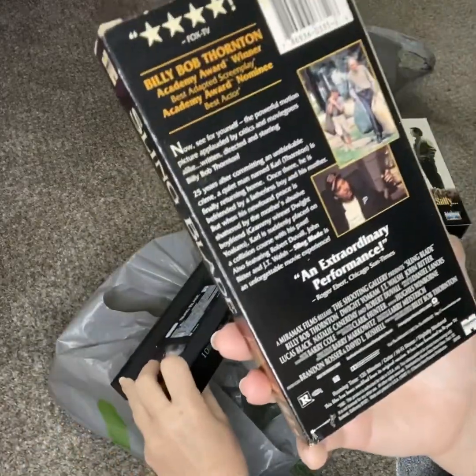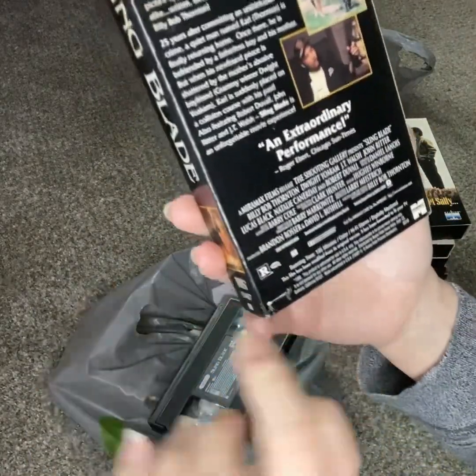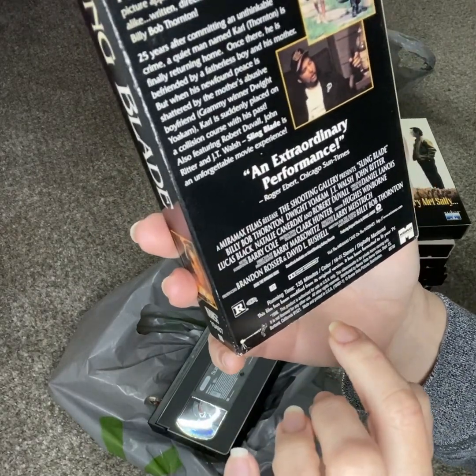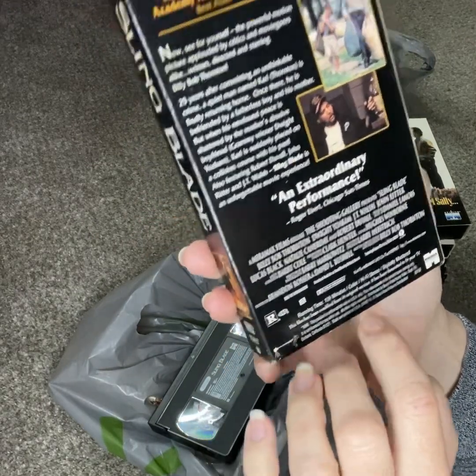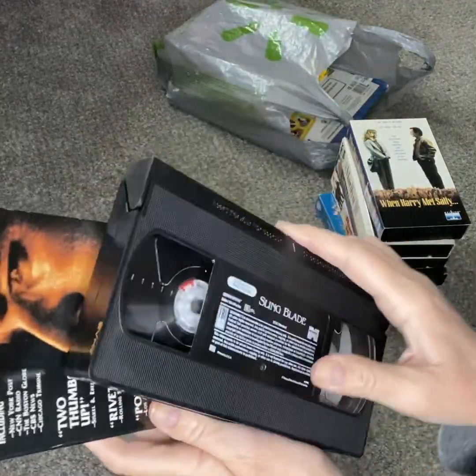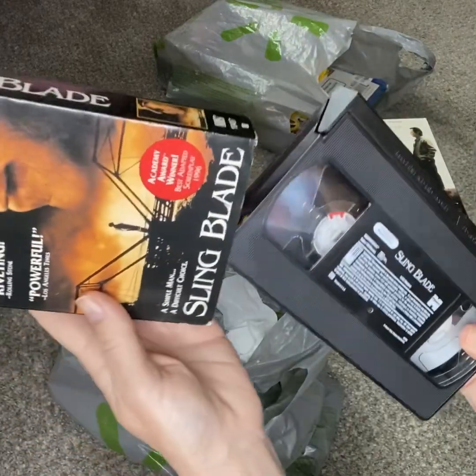Let me check the back of the box. Yeah, so this movie was released in 1996. So it makes sense that the tape I have here was produced in 1999.